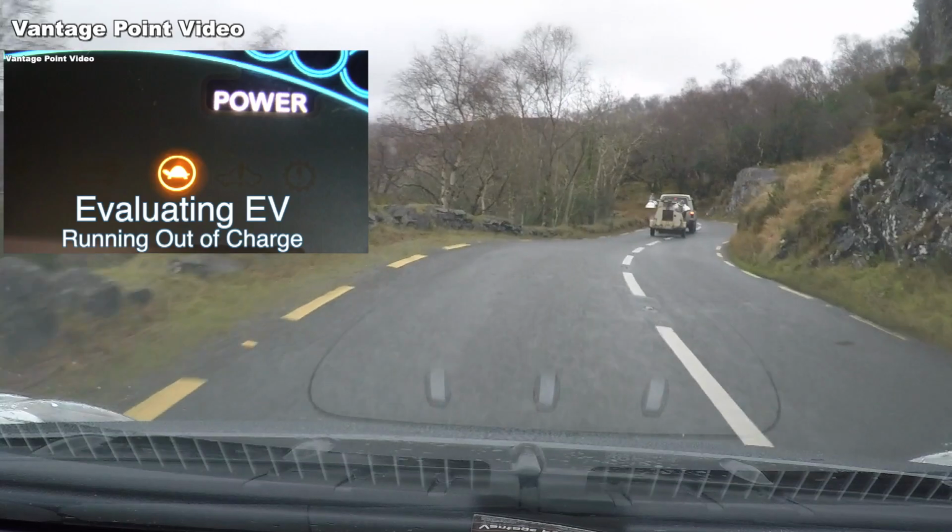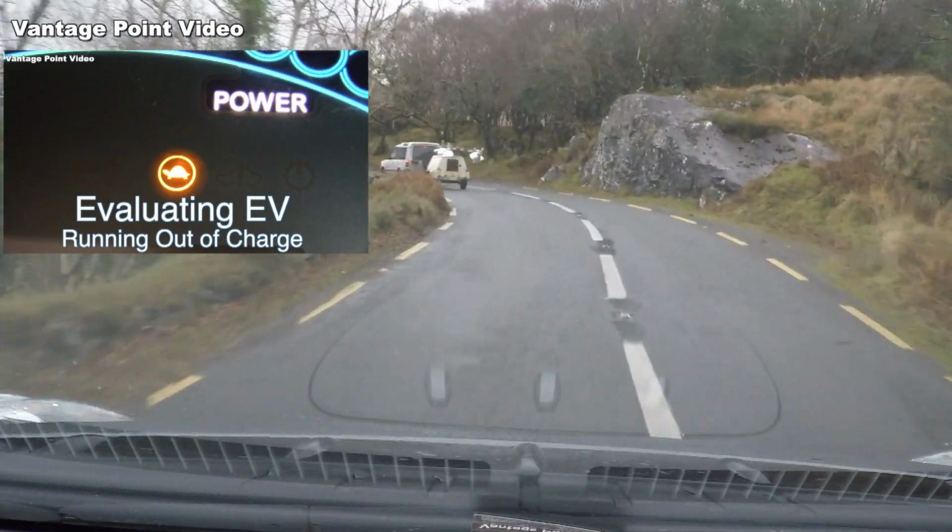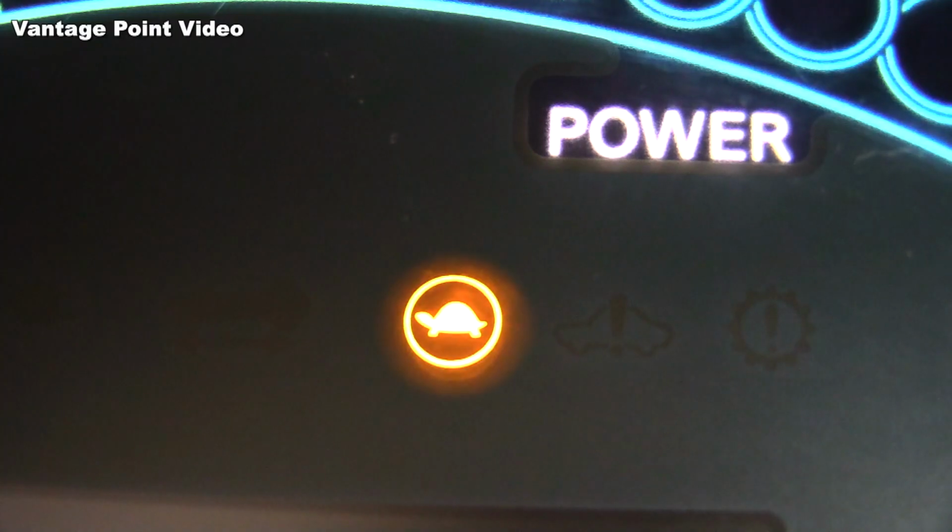This is the freewheeling. The turtle of death finally appeared on the dash for the first time ever, and I'd say we only got about a kilometre after that. And then it just shut down, freewheeled, battery light on, no traction power at all.